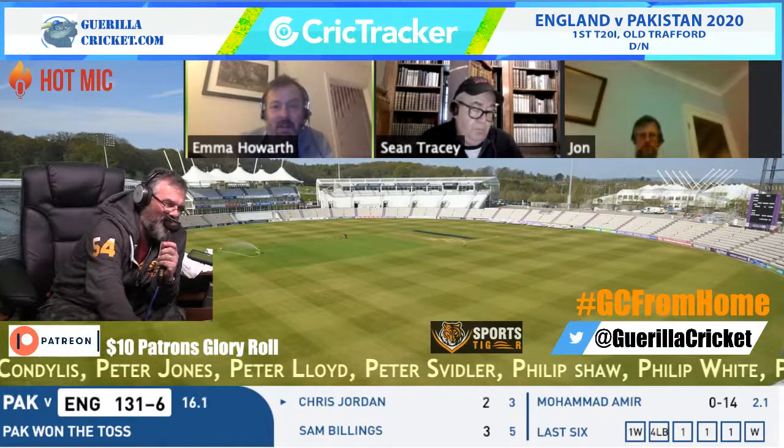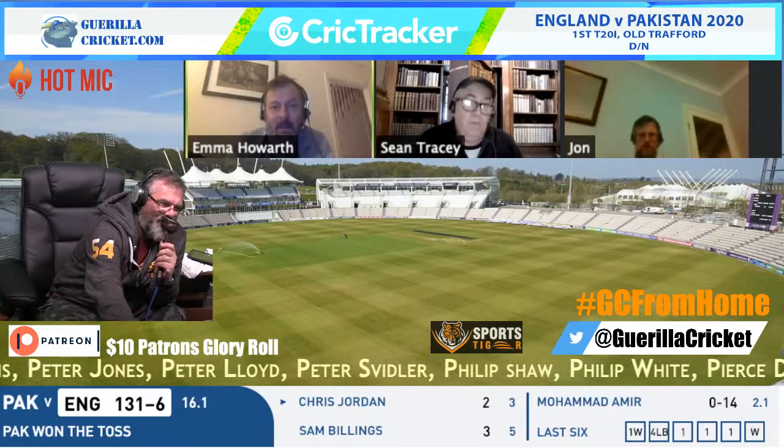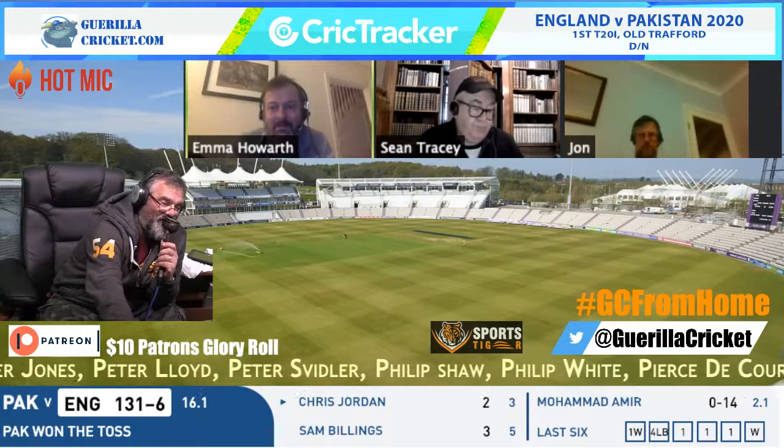It may not be as it would be in a test match. They may not have to get the outfield as dry as they would for a test match. No, that's true. But Pakistan might complain. Well, they won't be in the field. That's true, actually. England might complain.